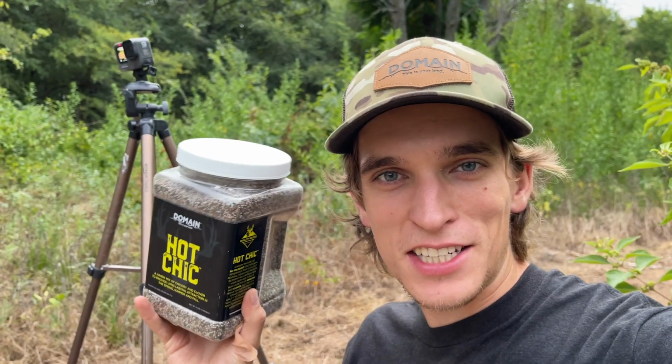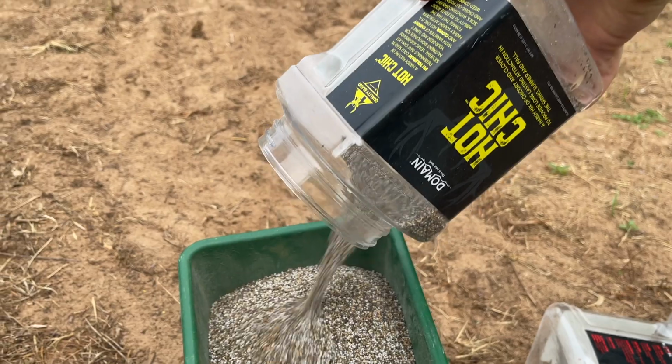All right, we got the last bottle of hot chick. We're gonna go ahead and put this out here. Hopefully this will establish a good clover plot for a little bit in the fall and then a bunch in the spring. Hopefully we can shoot turkeys over it. So stay tuned for that video. But we're gonna go ahead and throw this out real quick.